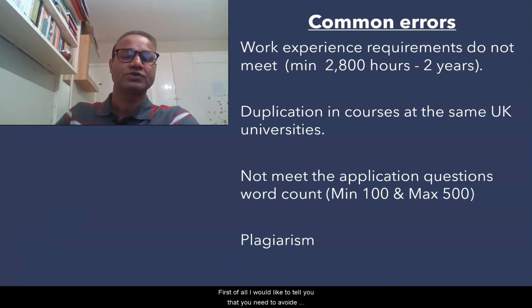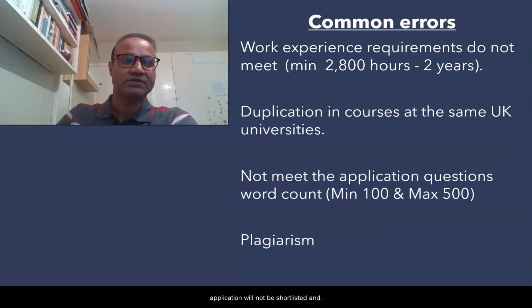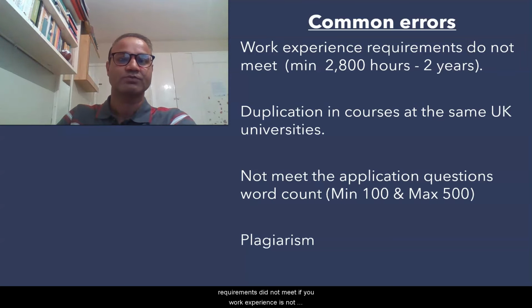First of all, you need to avoid 4 common errors. If you make any of these errors, your application will not be shortlisted, and it will quickly be rejected. You will receive the rejection email. So number one is that work experience requirements are not met. If your work experience is not 2,800 hours or 2 years, then your application won't be included in the next step. In the screening, your application will be rejected.